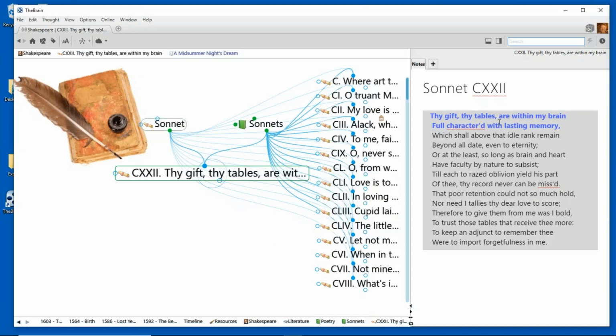But the first 2 lines of this Shakespearean sonnet: "Thy gift, thy tables are within my brain, full charactered with lasting memory."